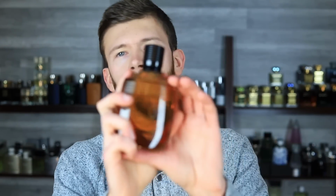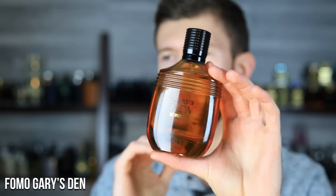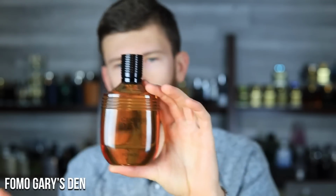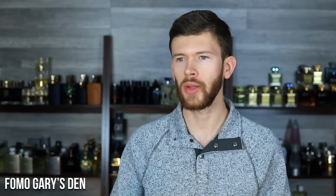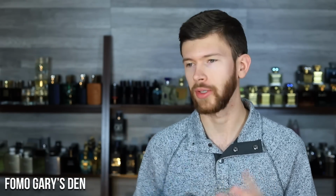If you want Dior Homme Parfum, but you just don't want to spend that much money, for about $37, maybe $40, you could get FOMO Parfums Gary's Den. So this was such a phenomenal idea and such a great release. For those who are unaware, the people over at Fragrance By launched this line of 3. So there's this one, there is a Fragheads Asylum and Illusion Noir or something. I can't remember the last one off the top of my head, but they're all great alternatives to much more expensive scents.